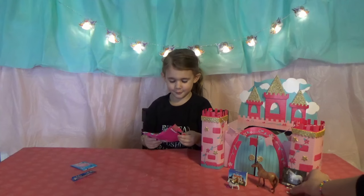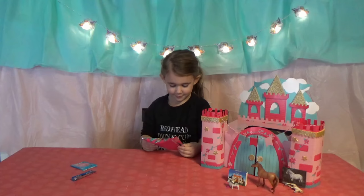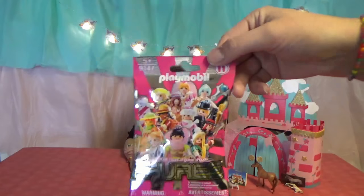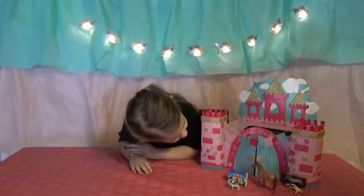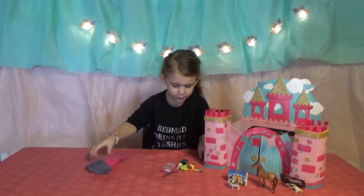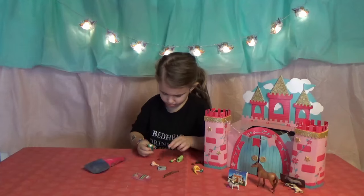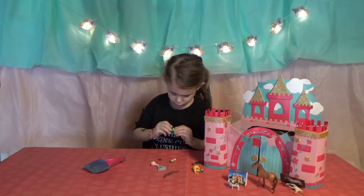Legos. Those are Playmobils. And this is what they consider the girl series. So this is the girl set, the surprise figures. Oh, look at him. This is Betty. This is good. Put this body here.